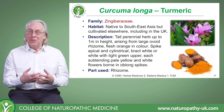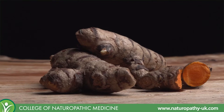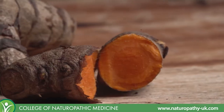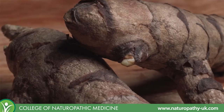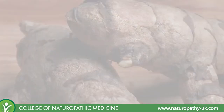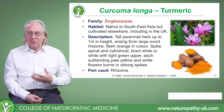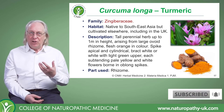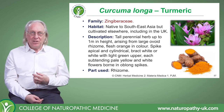We now come to turmeric, Curcuma longa. You'll obviously know about this plant, if nothing else than for its culinary use, particularly in Indian and Asian cuisine. It's a member of the ginger family, and you can kind of see that in the picture of the root there. The difference is that where ginger is a sort of pale yellow colour, turmeric has this really lovely orangey yellow interior. The skin is also slightly orangey too.